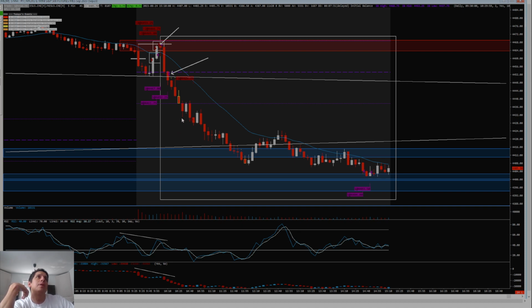Actually, when we came into this area here, I added. This is not a great add, but in hindsight, compared to what was going on down here, it was. We came up, tested the wick here, like right there, and then got short when we rejected. I should have been looking in this area here. That would have been about the 9 EMA on the 5-minute chart or the 21 EMA on the 1-minute chart.